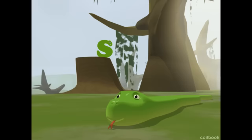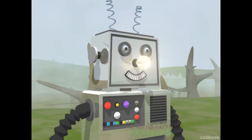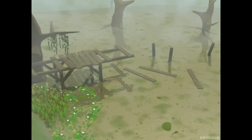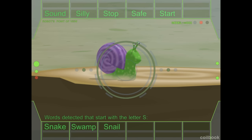And here's the letter S. The letter S is for snake, and the letter S is also for swamp. And snail. Start the engine, Shawn. We are going to find our next letter T.